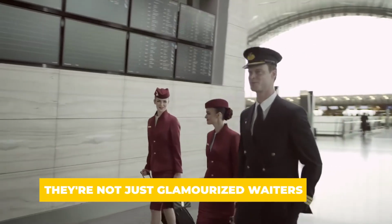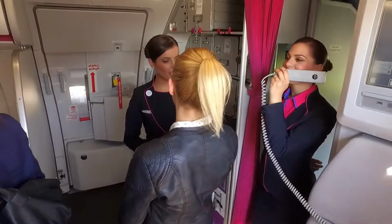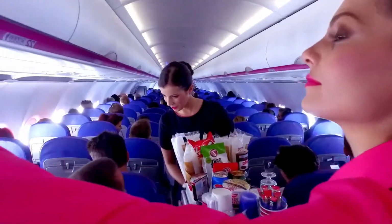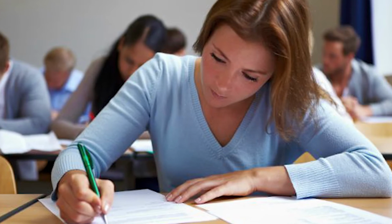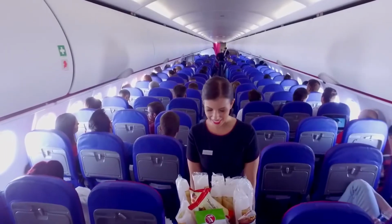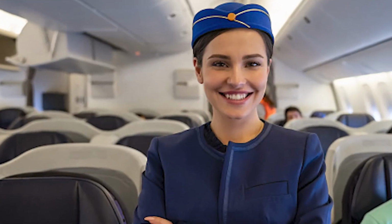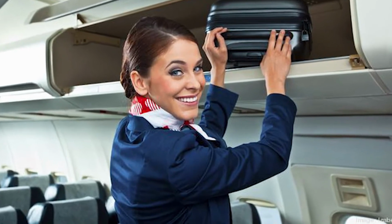They're not just glamorized waiters. Sure, the main job of flight attendants is to assist passengers on board the plane, but that doesn't necessarily equate them to being a glamorized version of waiters. They undergo rigorous training and are required to take a written exam of which scoring below 90% will leave them jobless. Aside from learning how to serve and treat passengers, flight attendants are also taught about the mechanics of an aircraft, so don't let their good looks fool you. There's a lot more to them than meets the eye.